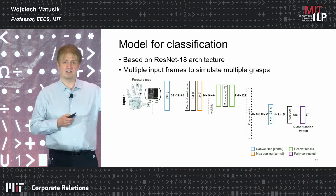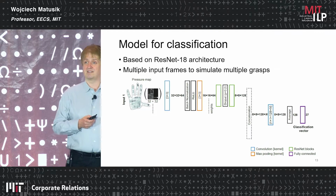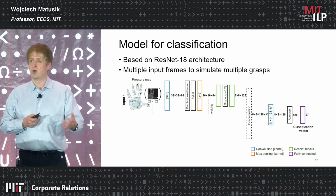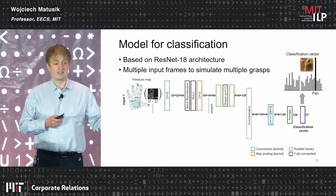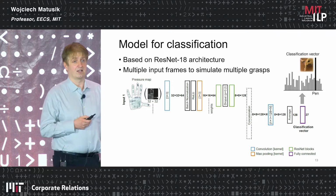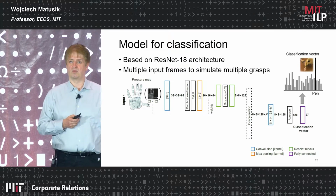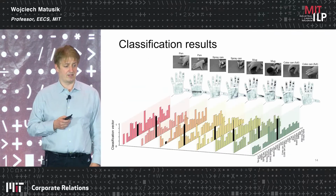So as you can imagine, in this case, we are trying to build a classification system that takes tactile data in and predicts what kind of objects you are interacting with. In this particular case, at the end, you have a simple layer that performs multi-class classification and predicts a specific type of object. It's all in terms of probabilities.